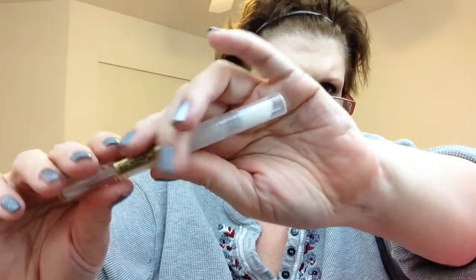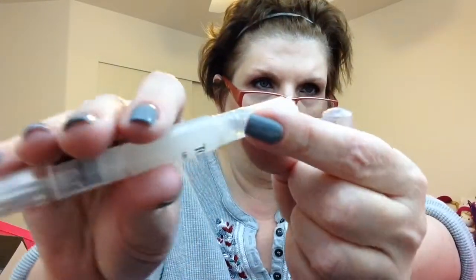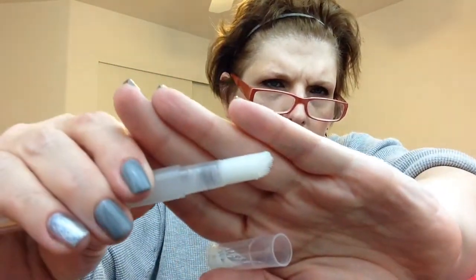It looks almost like a lip gloss type tube where you would twist it up, and there's this little silicone tip on there. I don't know if you could see it. But I guess you would just use that and rub it in as needed. And this retails for $46. So that's pretty high. So that's everything in my Global 18 Meme Box.